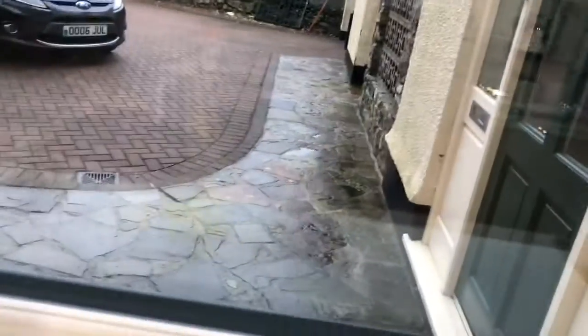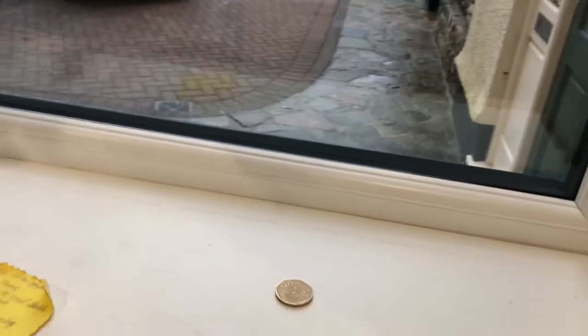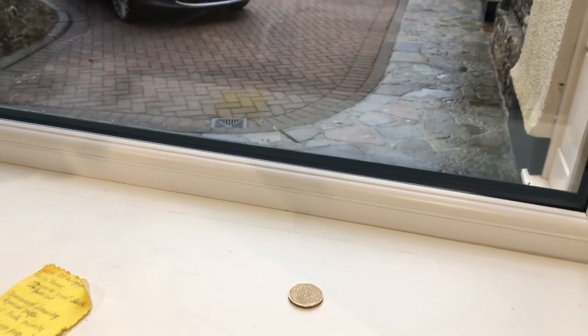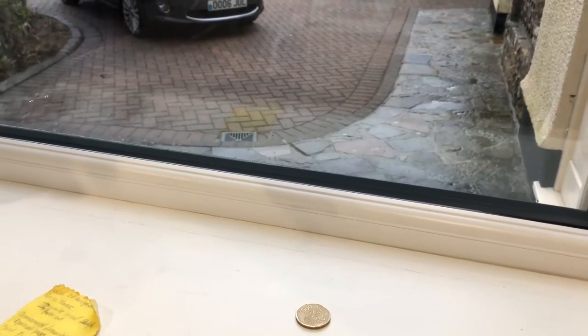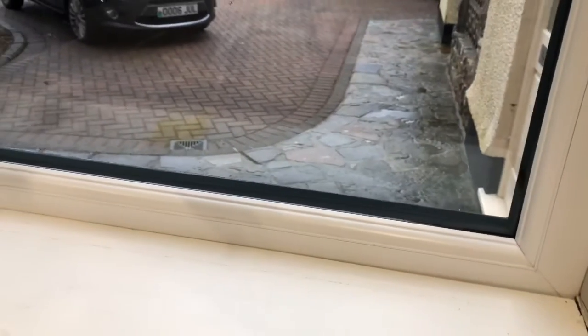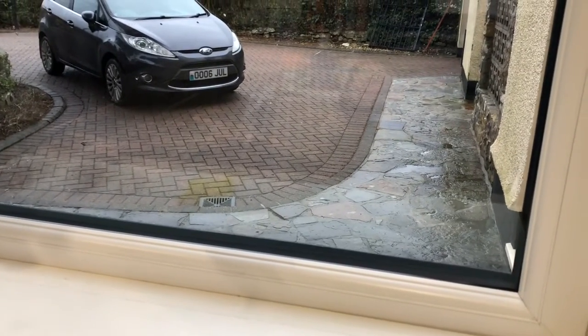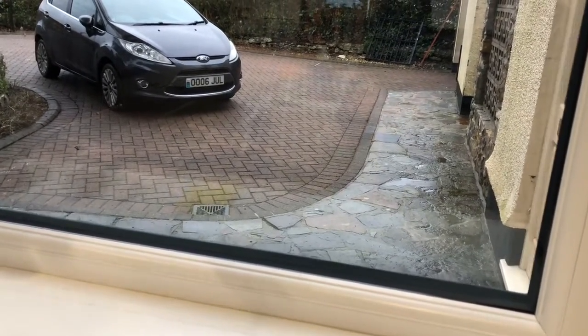Next we go to the window, and the first thing I see is a copper coin that I was a little bit annoyed about this morning, if I'm honest, because one of my teenage daughters has obviously been fobbed off with a foreign coin. She thinks she's got a £2 coin, but in fact I don't even know what it is. Maybe one of you will know what it is, but it certainly isn't a British coin.